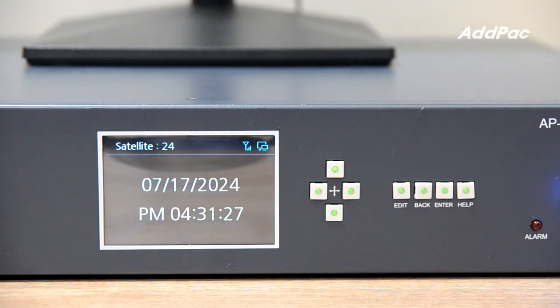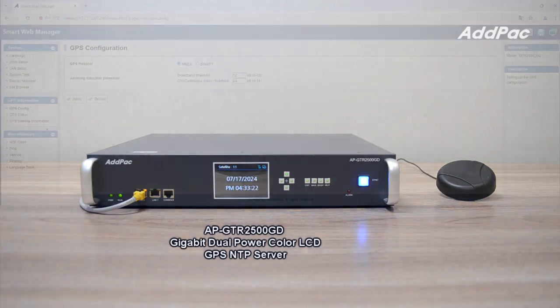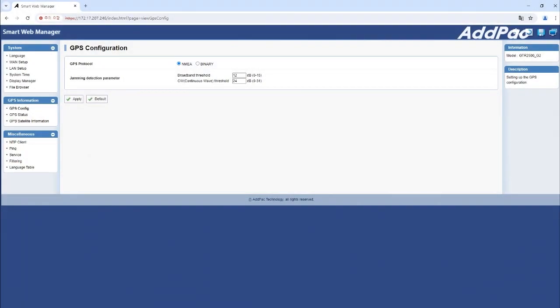AP-GTR2500GD supports a 3.5-inch color LCD display for GPS time and information display. AP-GTR2500GD optionally provides a detection function against external GPS jamming and spoofing attacks.